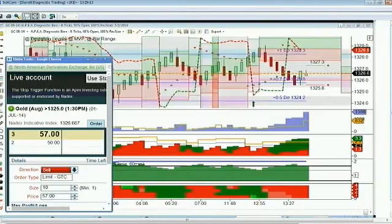But let me see here. Basically, there's nothing you can do with that. So one thing you do want to remember is in these last 2 minutes, okay, that there is not a lot of liquidity. So it's going to be very hard to get filled, and I'll explain why when we get back.